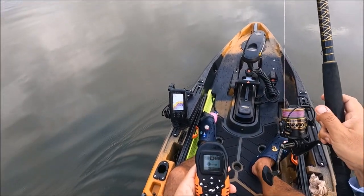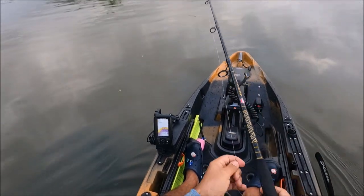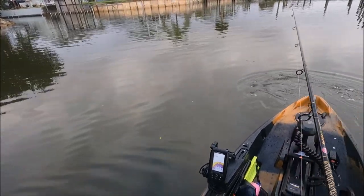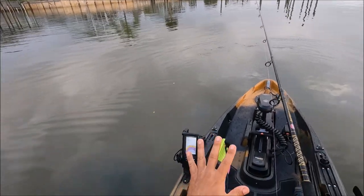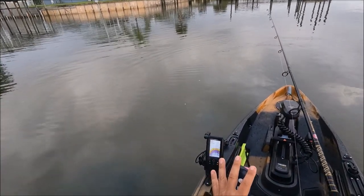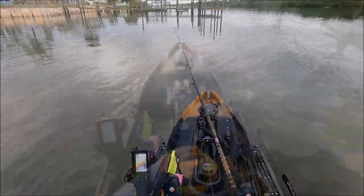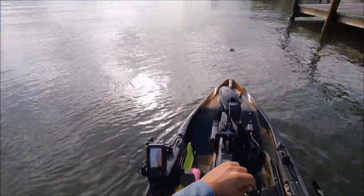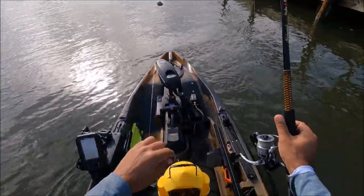We're gonna go ahead and spotlight ourselves. That's why I love this kayak, man. Spotlight technology, gotta love it. It lets you sit exactly where you want to be. GPS, perfect. All right, guys, no snook activity. I don't see any tarpon either. Usually they're working them on top water, but nothing.